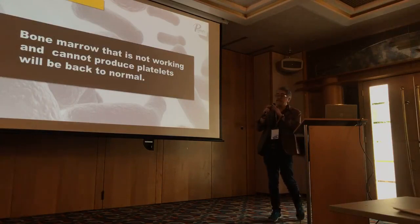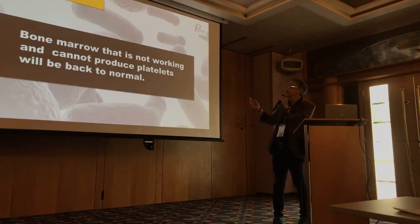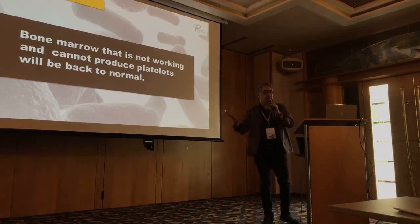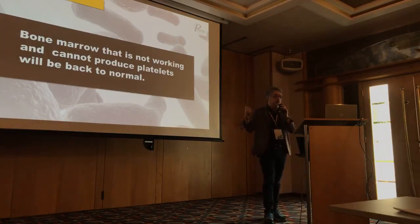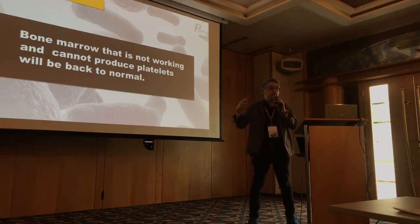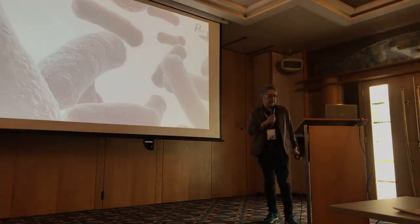Okay. Yeah, that's the main problem. Many of you that have given speeches before me talk about bone marrow. If it's not working right, that's a big problem because of the platelets that the bone marrow produces. If your bone marrow becomes defective, that's a big problem. So the solution is how to make the bone marrow be activated, quote unquote, and to make it go back to normal again, to work again.